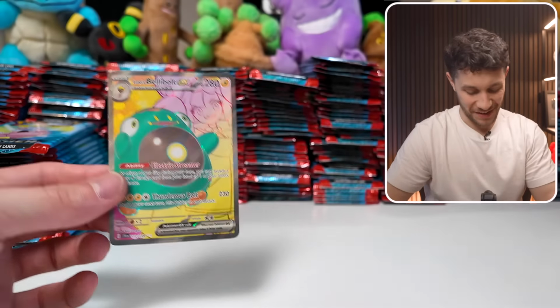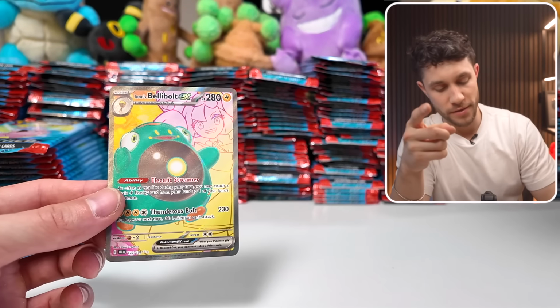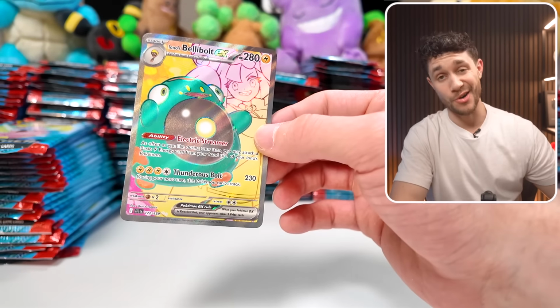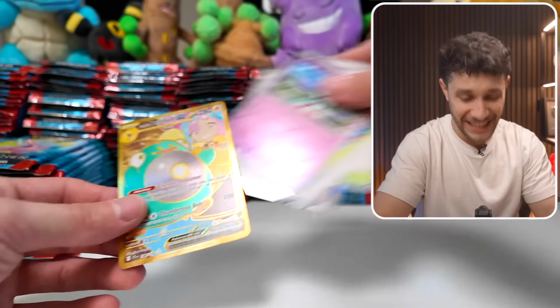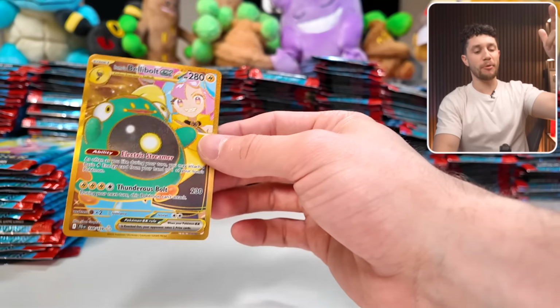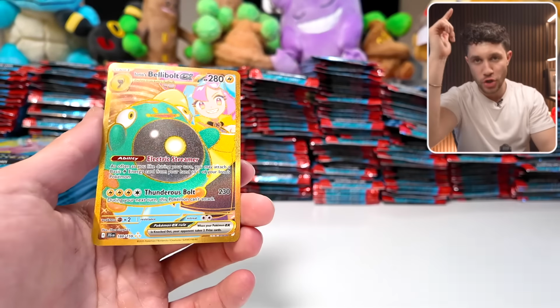Okay. All right, remember when I said I was gonna knock on wood because I was gonna cause us to hit a bunch of dupes? I didn't knock hard enough. Oh my God, let's go, dude. Run it up. Nice. Bellybolt EX, Iono's Bellybolt EX gold card.